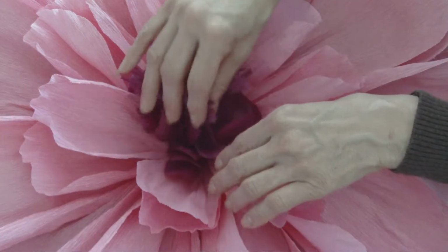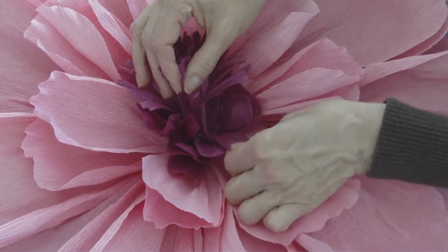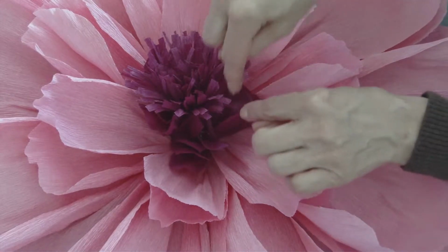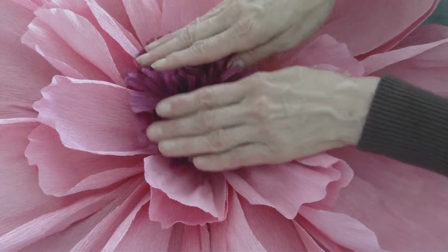And then the middle, you do little tiny petals. I hope you can see that. And pick a different color. And again, fold them in half and cut the little petal shape out, and then glue the centers around. And then you make a pom-pom in the middle.